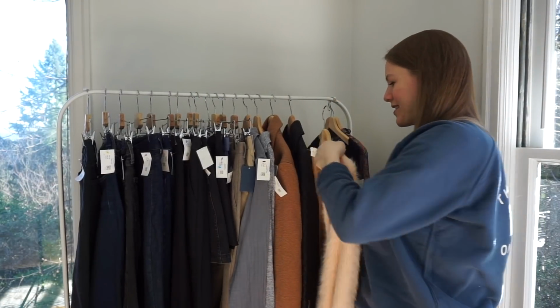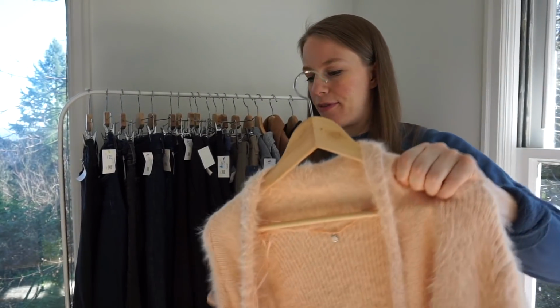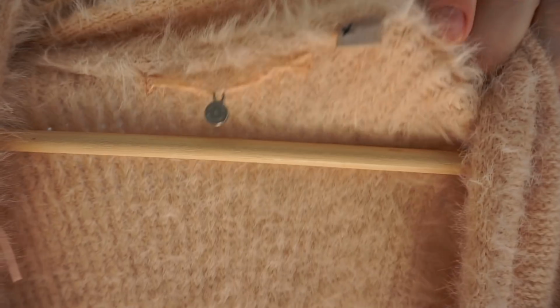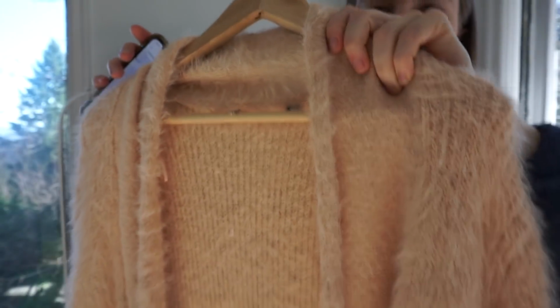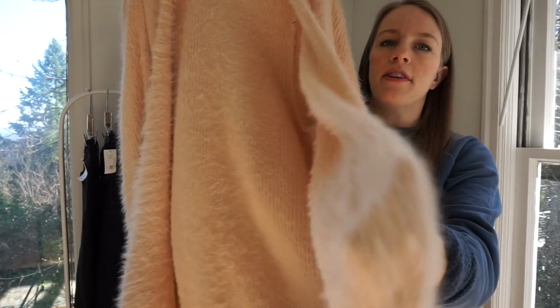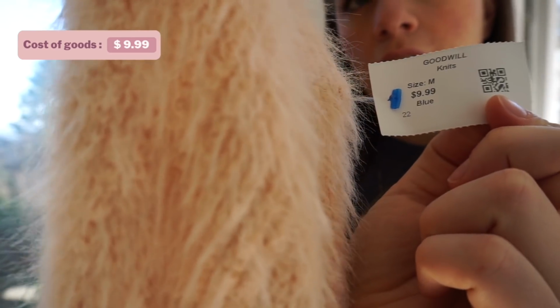Okay, next is a piece. This is an older Anthropologie piece, and I've sold this before, at least once before. And this is Knitted & Knotted. There's that little tag there. It is a size medium, and this is called the Eyelash Cardigan. It's this big, really soft, slouchy cardigan, with these fun pockets. And I paid $9.99 for this.